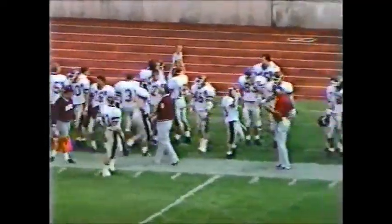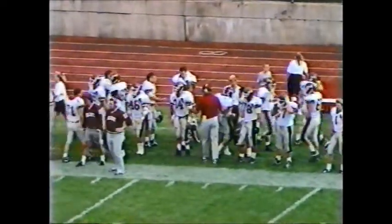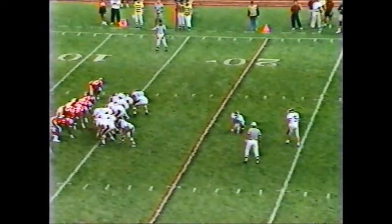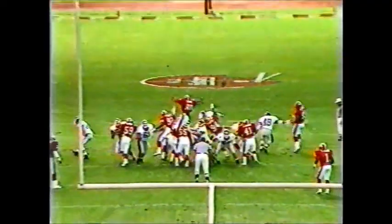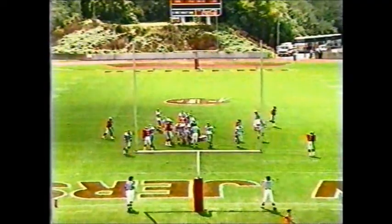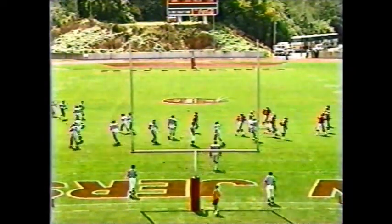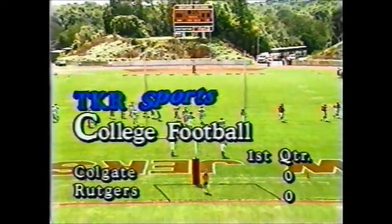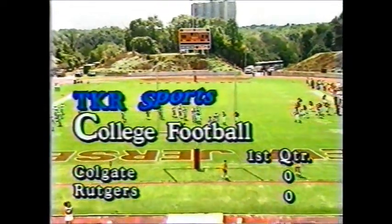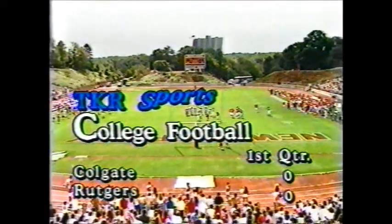Rick Brown is in to attempt a Colgate field goal. He was 0-for-1 in the first game against Boston University. He'll line up at the 21-yard line, so it will be a 31-yard field goal attempt. Snap is good, kick is up, kick is no good. Wide to the left. That brings the crowd into the game, Lou, and that's what the Rutgers defense needed. Now, offensive consistency Rutgers needs. They have looked good in spots, but they've got to put it all together.